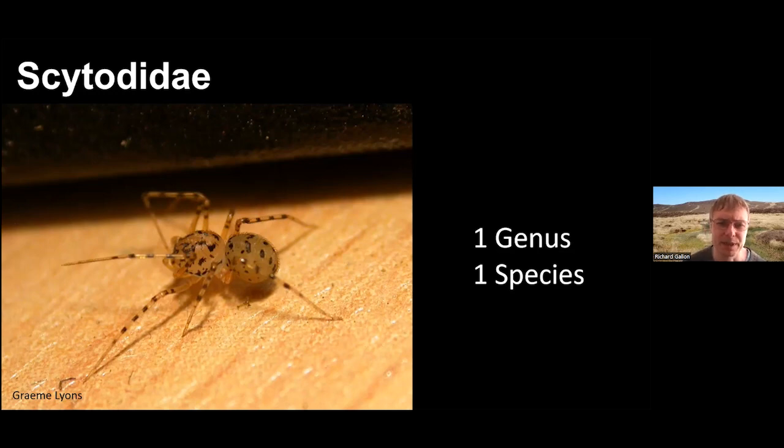It doesn't build a web to capture prey. It actually spits out 2 zigzag jets of sticky glue over prey, almost like a gladiator throwing a net over the prey item, and then it walks in and predates the prey item. I will point out that many of these photographs are taken by me, but I'll put acknowledgements for the ones that people have kindly shared with me for this presentation. So that's another nice one to look out for. You can find it in houses. If you've got an ivy-covered wall, they often live amongst the ivy, so do keep your eye out for that one, and obviously record it if you see it.